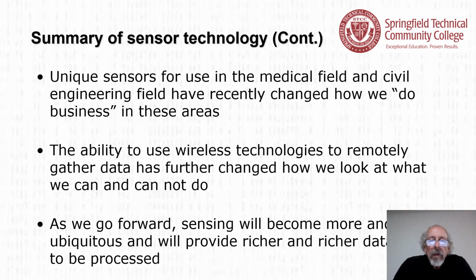Nope, one more. Unique sensors for use in the medical and civil engineering fields have recently changed how we do business in these areas. The ability to use wireless technologies to remotely gather data has further changed how we look at what we can and cannot do. As we go forward, sensing will become more and more ubiquitous and will provide richer and richer data sets to be processed by us and information abstracted from that data. I think that's the last slide.